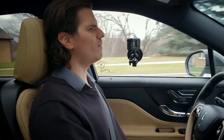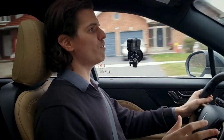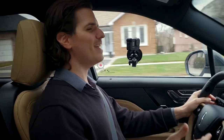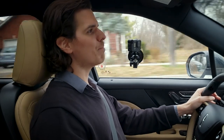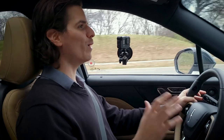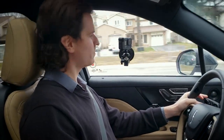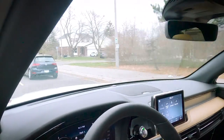Oh, it's so comfortable. Now, one thing to note, this specific Corsair does not have the massage chair seats. Is it a luxury? Yeah, but is it super comfortable and is it worth it? Also, yeah. So you really have to determine what's important for you in a vehicle. Oh, this is great though.